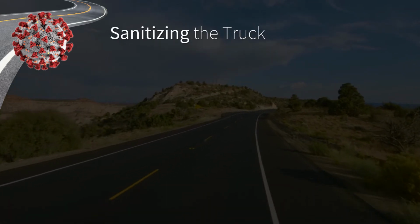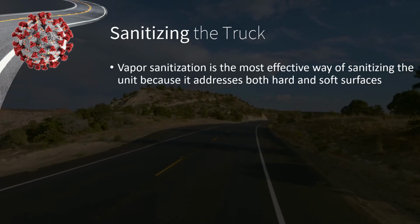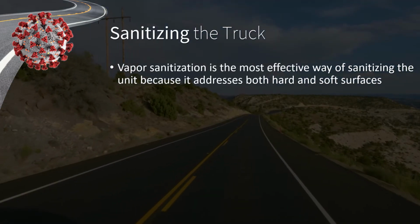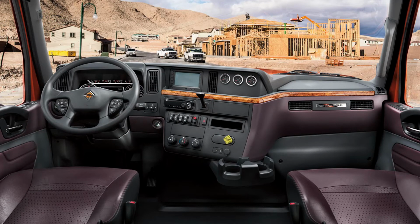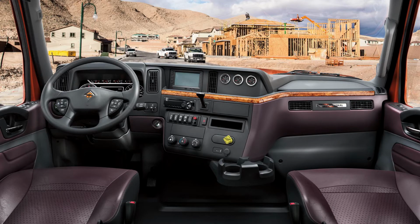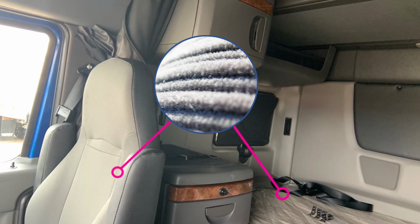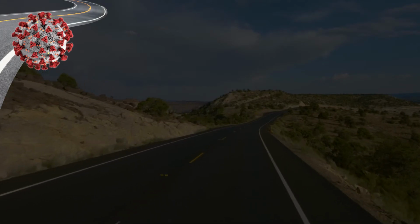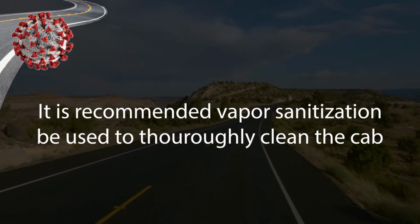So as I mentioned earlier, what is the best method for sanitizing the truck? When we're talking about sanitizing the entire inside of that cab, not just the hard surfaces that the driver touched, vapor sanitization is the most effective way of sanitizing a unit because it addresses both the hard and soft surfaces. The vapor gets its way into the soft materials, say the bunk mattress and the seats; the vapor attaches to and cleans them. Whereas if we're just wiping with a cleaner, that's pretty hard to do on the soft surfaces. So vapor sanitization is the best.